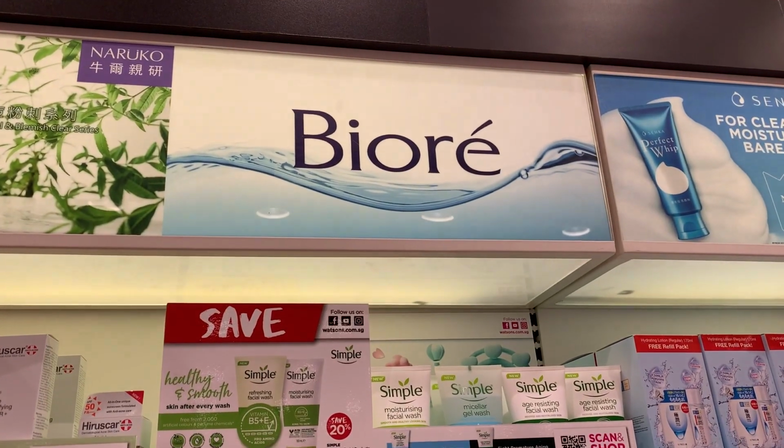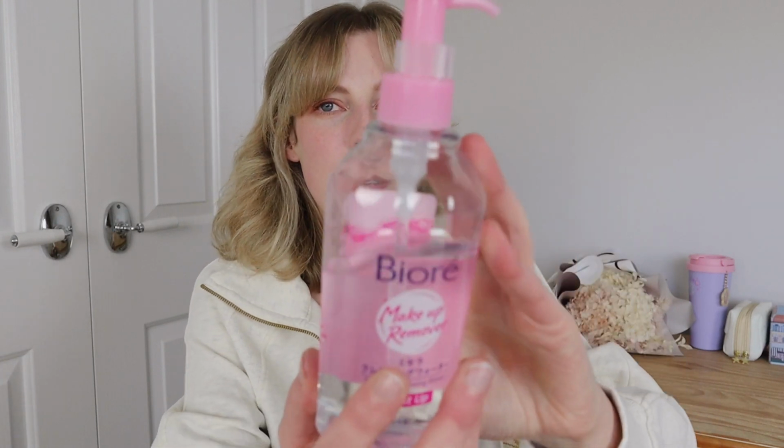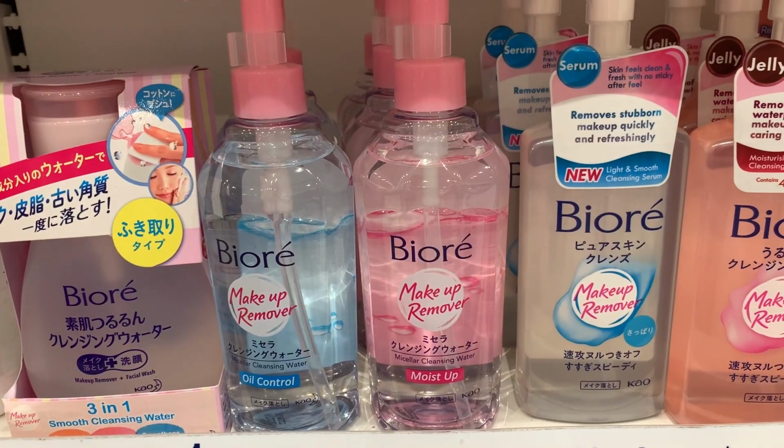So there's this Japanese brand called Bioré. I think it's supposed to be Bioré because it has the little thingo above the E. So this is a very popular Japanese brand, and this is a micellar water. This is the moist up one.